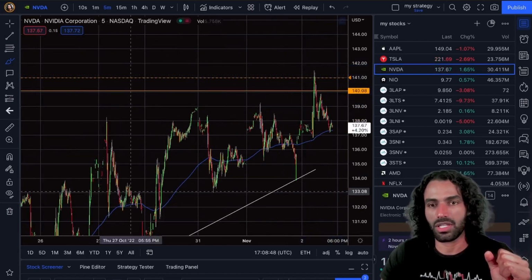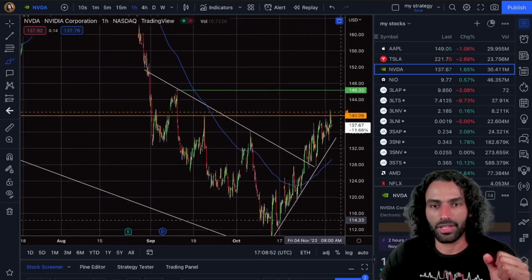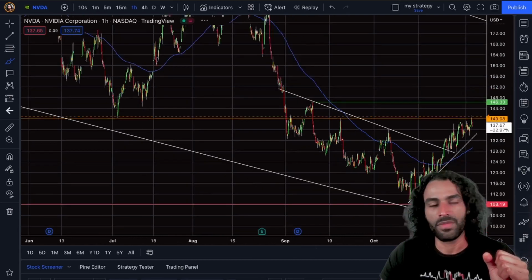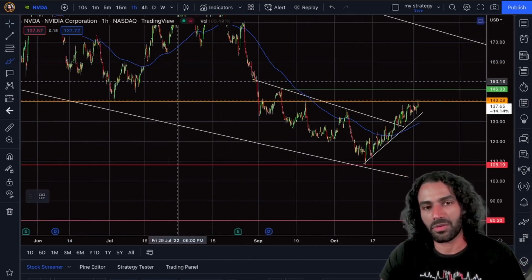We got a fake out and the price went down. But in general, the trend for Nvidia is still strong, because we have a kind of turning point for Nvidia: we have escaped from this bearish channel.